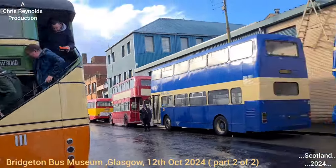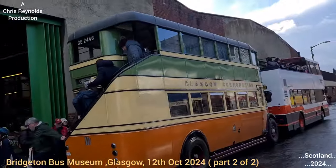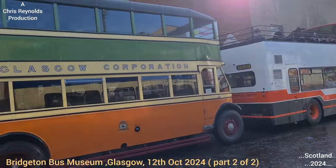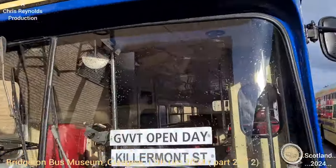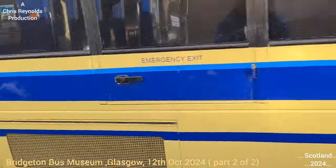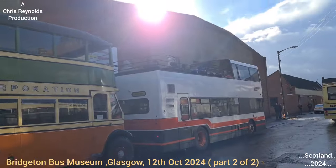It's quite busy. It's usually quite busy where the buses are going to the Transport Museum and Killermont Street, where the bus station is, Buchanan bus station. This is the Scania, by the way. This is the Wright-bodied Scania. So that's the vintage one that got me here, back to the museum.